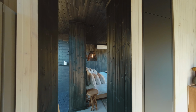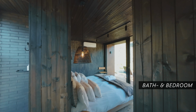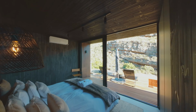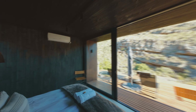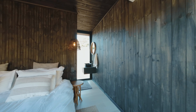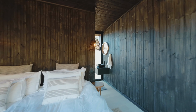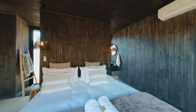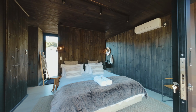And finally, we come to the bath and bedroom with a shower on the left and the bedroom with an extra-length king-size bed, aircon and another huge glass front. And on the right, we see the wash basin, and around the corner you would find the toilet. We finish the tour with another view of the bedroom and from the outside.